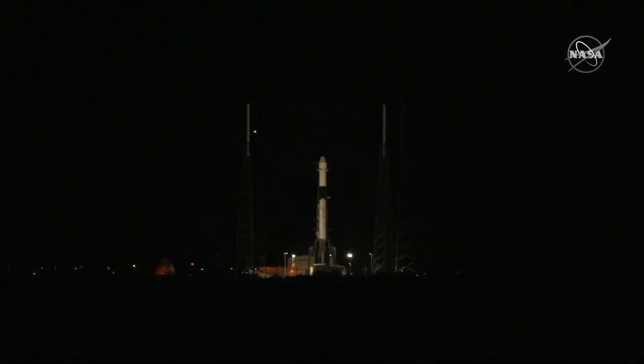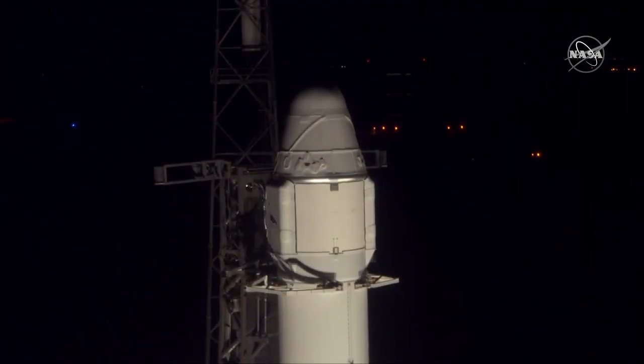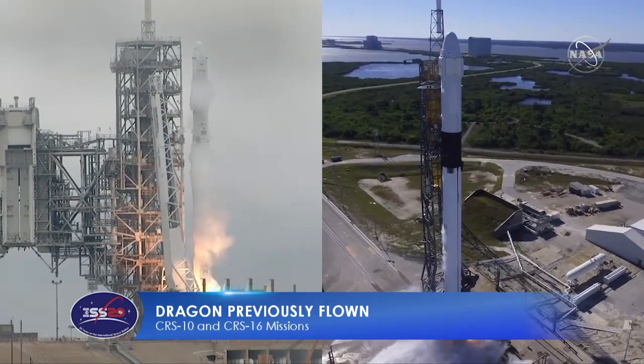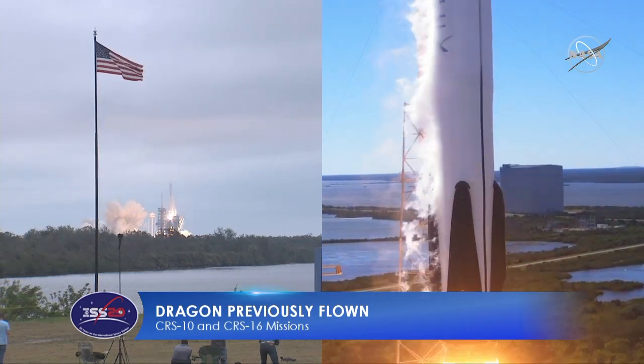And we're just under 14 minutes now from liftoff. That instantaneous window, as a reminder, is at 11:50 and 31 seconds. Taking a look again at the pad, that cargo Dragon you see on the top is reusable. In fact, it's been flown 2 times before. The first was CRS-10. That was back in February 2017, and then the second flight of this particular Dragon, you can see it on your screen there, was in December 2018. That was CRS-16. So those 2 previous flights, there you see those liftoffs side by side.